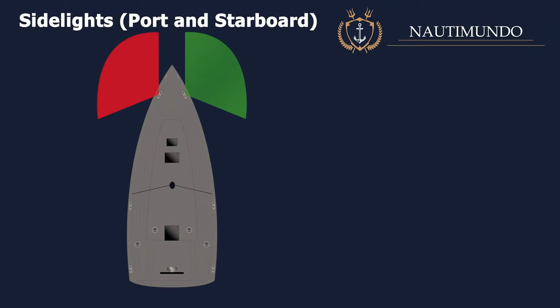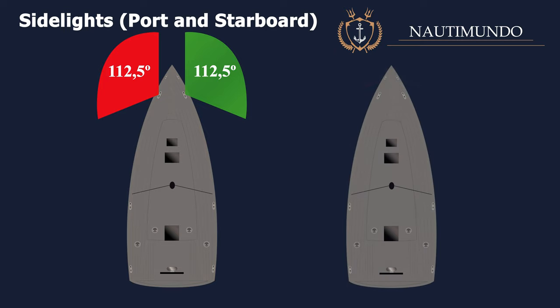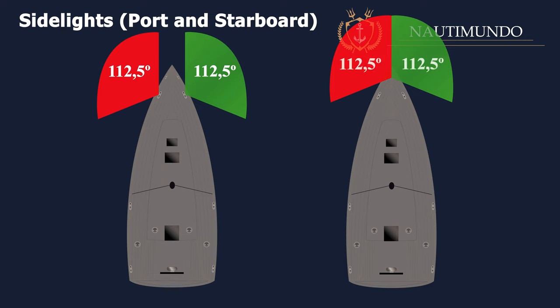Sidelights, port and starboard. Vessels shall have one port red and one starboard green sidelight showing an uninterrupted light with a horizontal arc of 112.5 degrees. If the design of the vessel permits, and the vessel is less than 20 m in length, a combined port and starboard light unit may be mounted on the centerline of the ship, instead of two individual sidelights mounted on each side of the vessel.